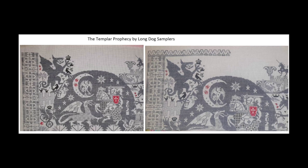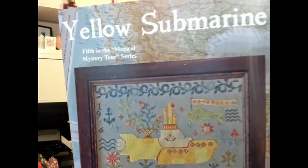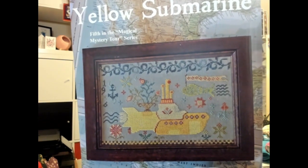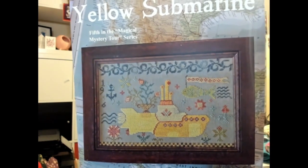And the last WIP, this will be very quick because there's not a lot to see. And that is Yellow Submarine by Blackbird Designs. This is the last of the Mystical Tour. And I got that bottom border done, the checkered border done as part of a challenge. So I've only got the flowers and that top border to go.